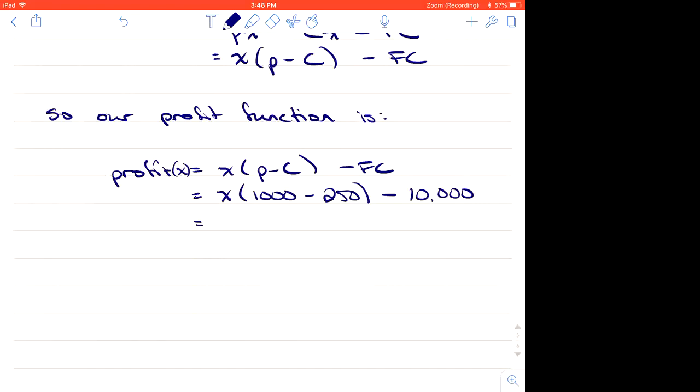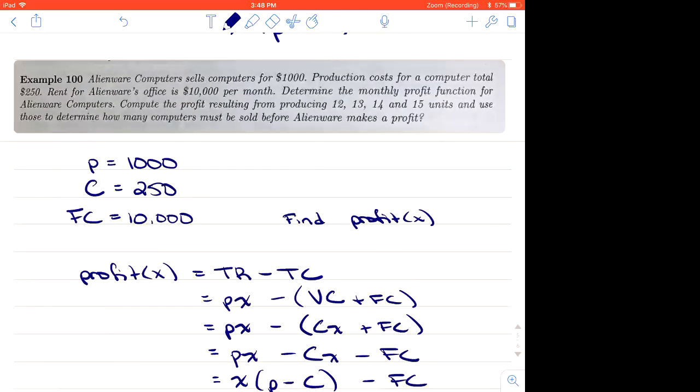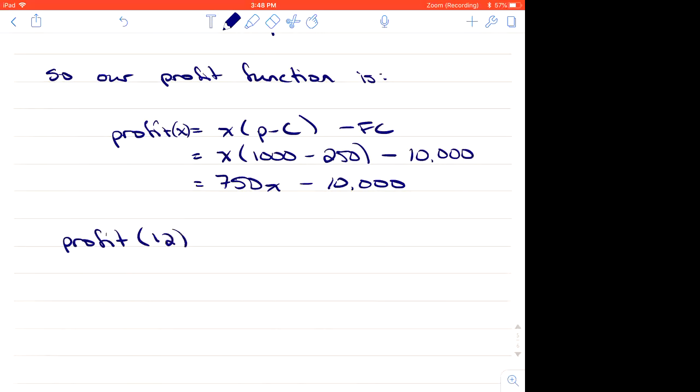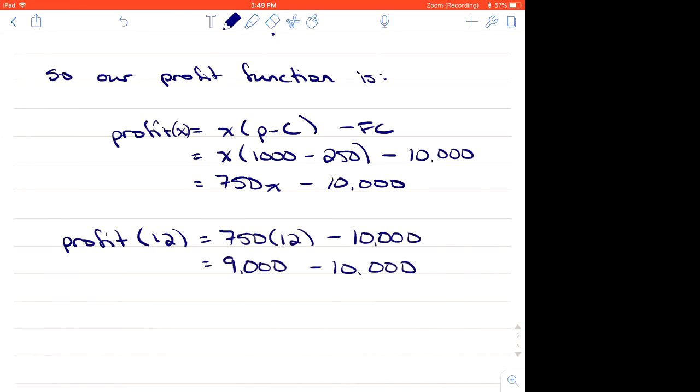So then, let's simplify this first, right? We get 750x minus 10,000. And then we're asked to compute the profit resulting from producing 12, 13, 14, and 15 units. I'm just going to do 12 and 14. We don't need to do it 4 times over. That's crazy. So I'm going to show that I'm using X equal to 12 by writing profit of 12 is 750 times 12 minus 10,000. 750 times 12 is 9,000 minus 10,000. So I've got a profit of negative 1,000.